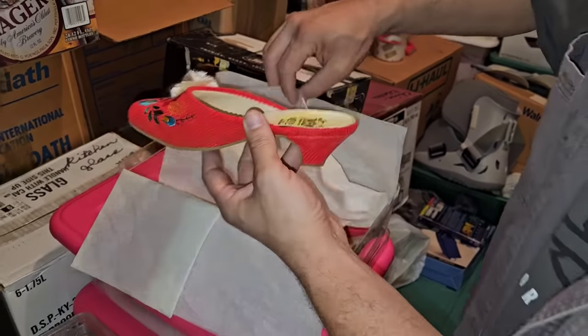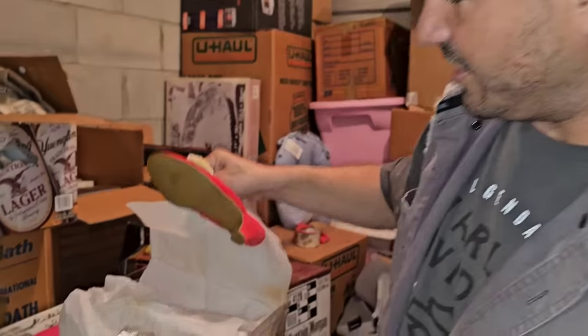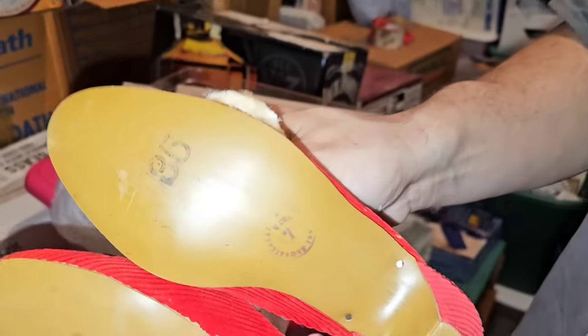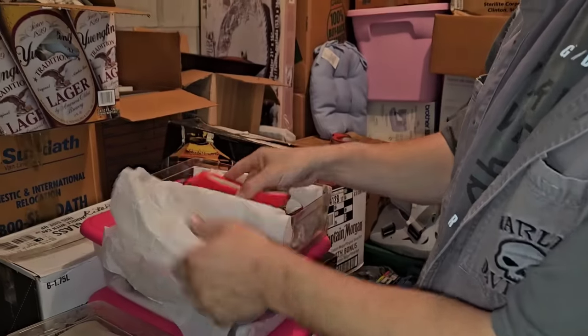Look at how small they are. Let me see. Give us some tiny feet. There we go. Those are pediatric size feet. This is unusually small. Sevens or 35s, something along those lines. Okay, there's a set right there.